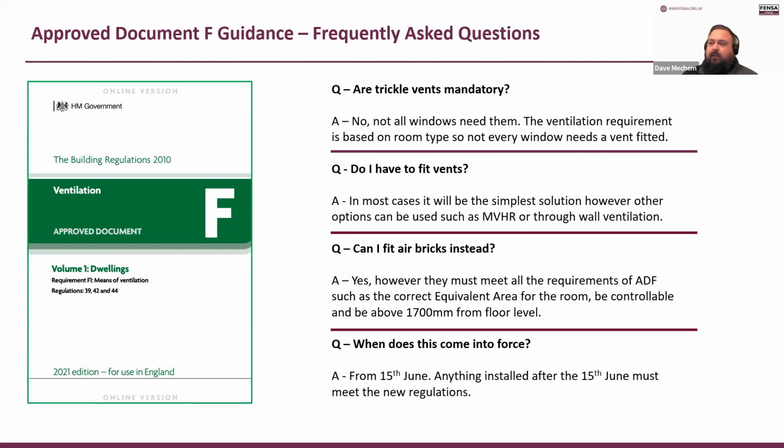So yeah. Do I have to fit vents? No, as I've been through before. You can have MVHR through wall ventilation. You could go down other options, but in most cases, fitting vents is the simplest solution.